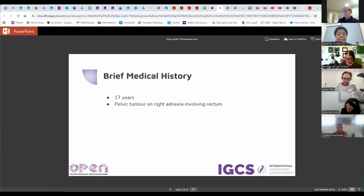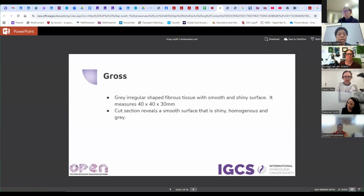Okay, the second case is from an outstation, out of Port Moresby, in the provinces. It's a 17-year-old that presents with a pelvic tumor on the right adnexa, and intraoperatively they found that it also involved the rectum. Usually from outstations they just send us the tumor because of logistics issues. We received a small tumor, 40 by 40 by 30, fibrous tissue with a smooth and shiny surface. The cut section revealed a smooth surface that is shiny, homogeneous, and gray.